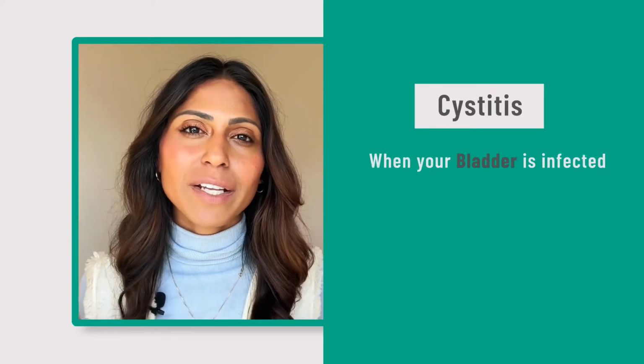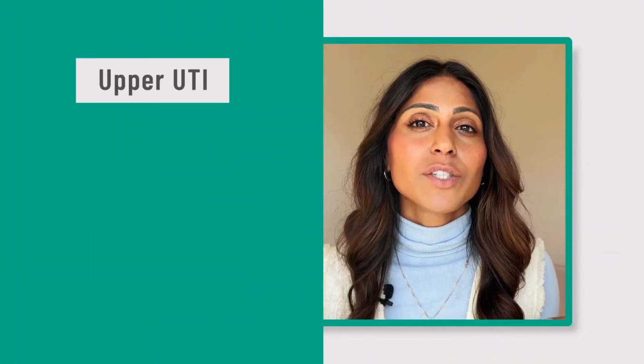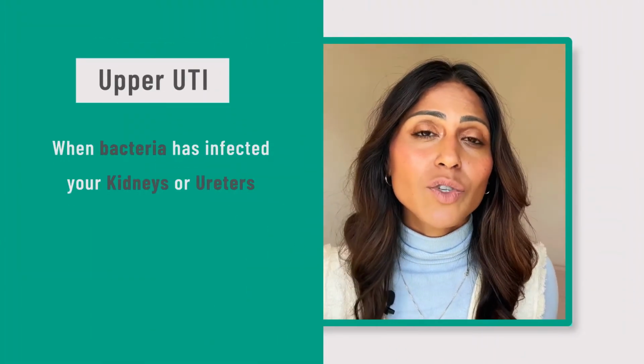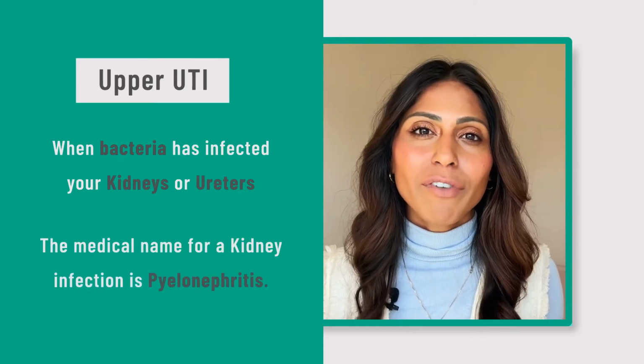The most common forms of a UTI happen in your lower urinary tract, and these include cystitis, which is when your bladder is infected, and urethritis, when your urethra is infected. An upper urinary tract infection is when bacteria has infected your kidneys or your ureters. The medical name for a kidney infection is pyelonephritis.